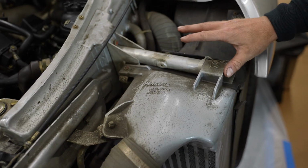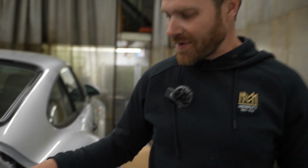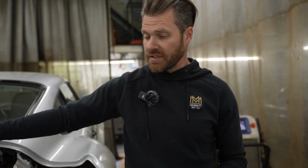We're going to start here in this little corner, get our settings dialed in, and by the time we have this done, that's pretty much going to unlock the key to what we can use setting-wise to go through and clean a majority of this car. Let's get it.